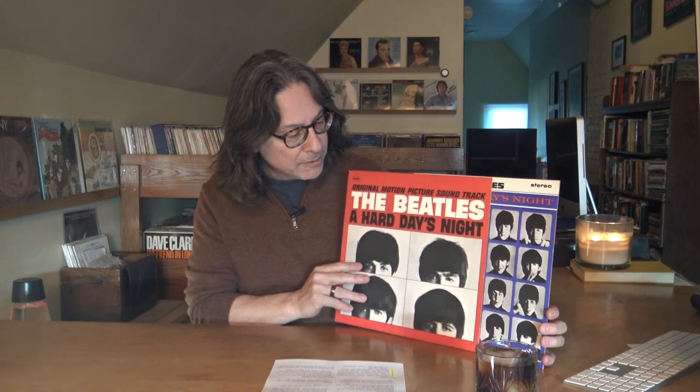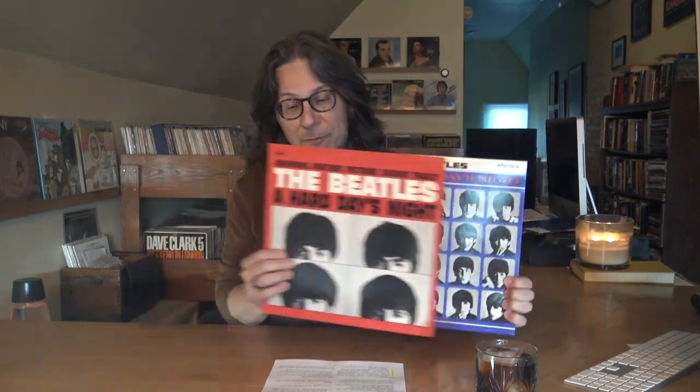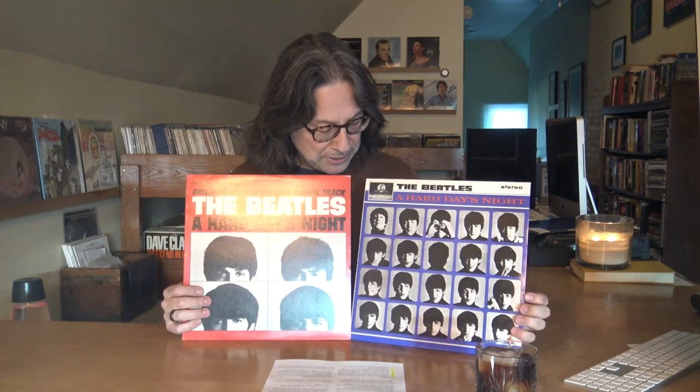But one of the things that makes these unique, first of all, the US version was released 2 weeks before the UK version. Not sure why. So this came out, a week later the film came out, and then a week later after the film, the UK version came out. Not sure why those were staggered like that, but if you compare these two albums, they are like night and day. Just the look of them looks completely different.